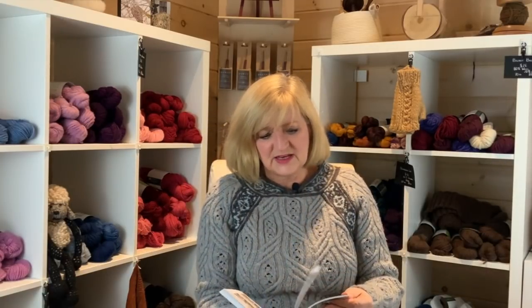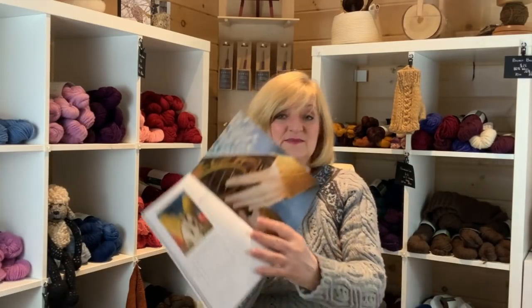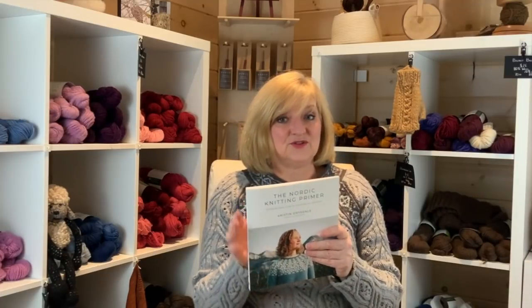At the beginning of each project, she tells you what you're going to learn by doing that pattern. She's got visuals about how to do things, and she starts you off with something simple like a hat or a cowl, fingerless mitts, and then she works up the skills so that at the end of the book, you've got something pretty intricate to do, and your knitting skills will improve all the way through.